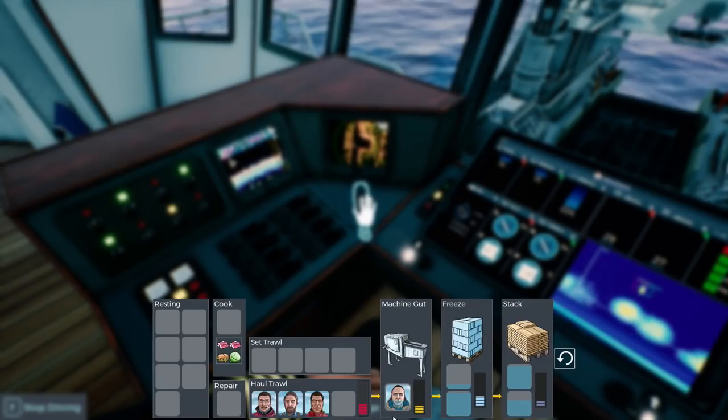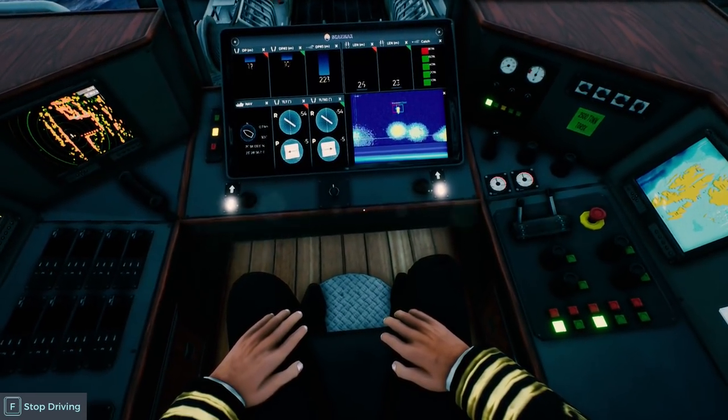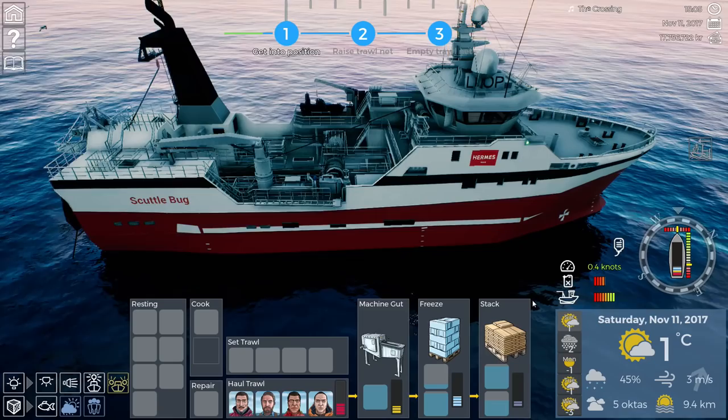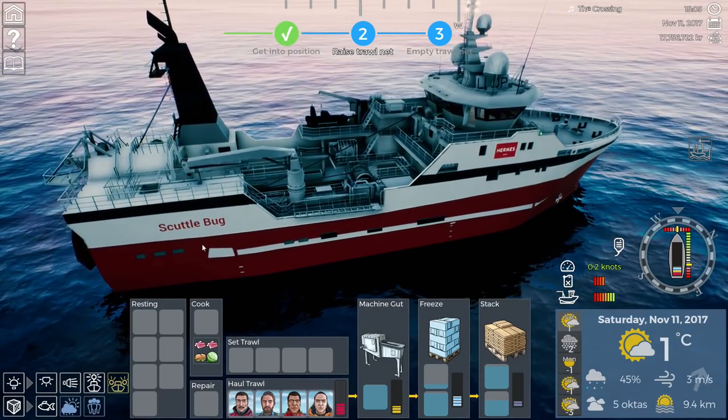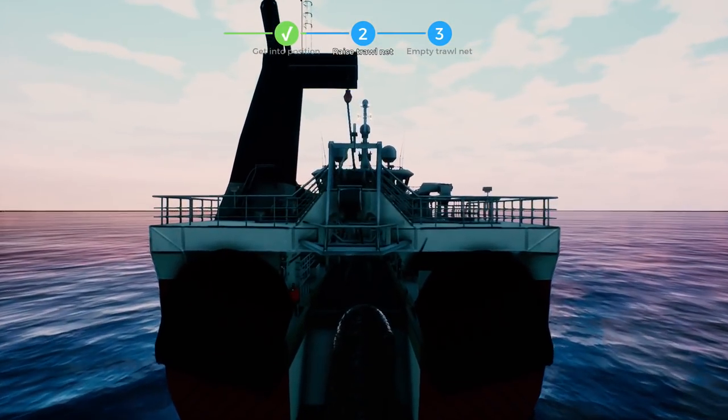Okay, we're getting there. Right, Tor, hop onto the haul, please. 24, 25 meters. Let's haul that in then. Lovely. Here we go. Let's get rid of that. Oh, in she goes. Look at this.